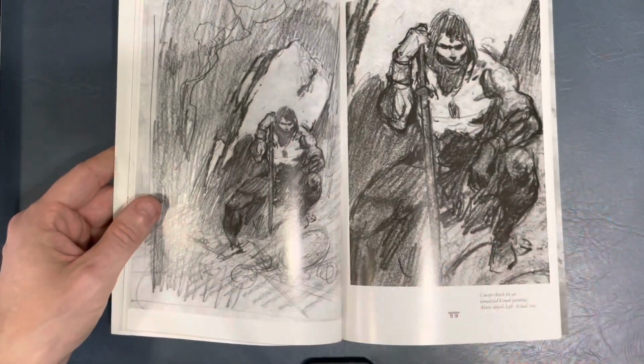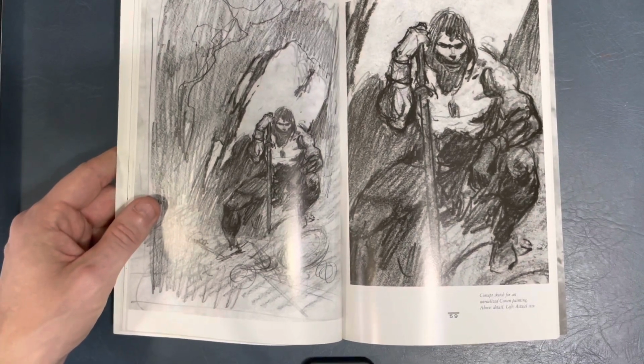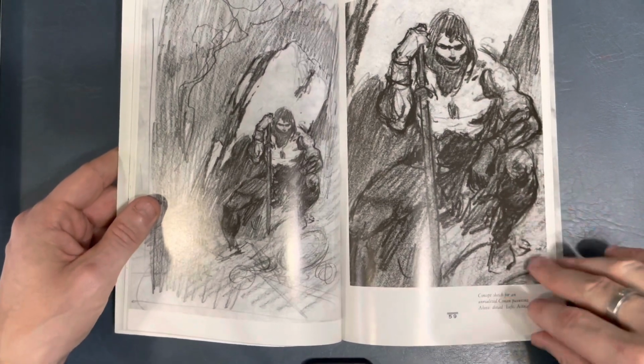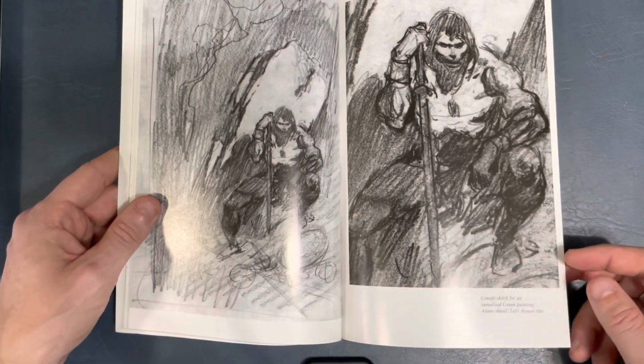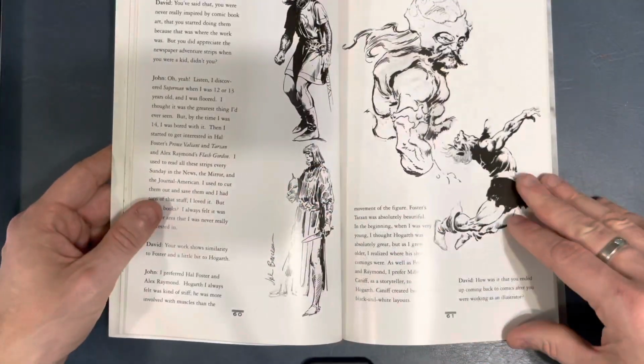Actually, I take it back. I said in the beginning this book could have been more art, less text, but I'll be honest, I haven't looked at this book in a long time. I just pulled it off my shelf, and there's a ton of art in this book, so I apologize for that. Up to page 59.